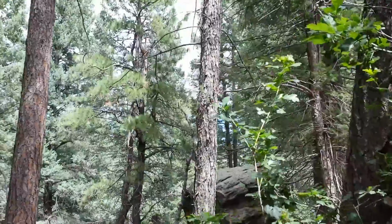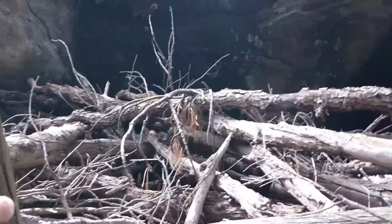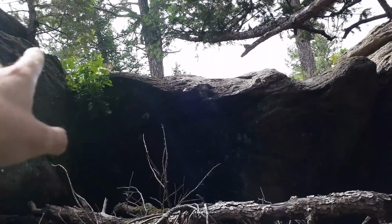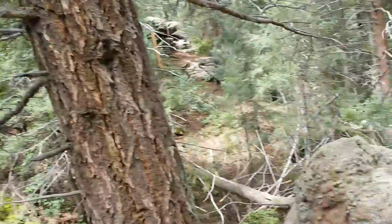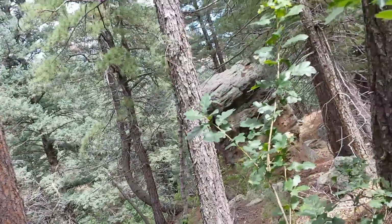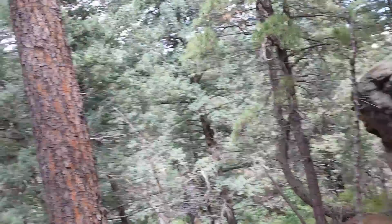Haven't been back to this den in a while. This is a neat area. So as you see, and up there is the top of the canyon. We're going to crest it and show you what it looks like looking down on it. But looks like they brought this tree down here just recently. It's still fresh.